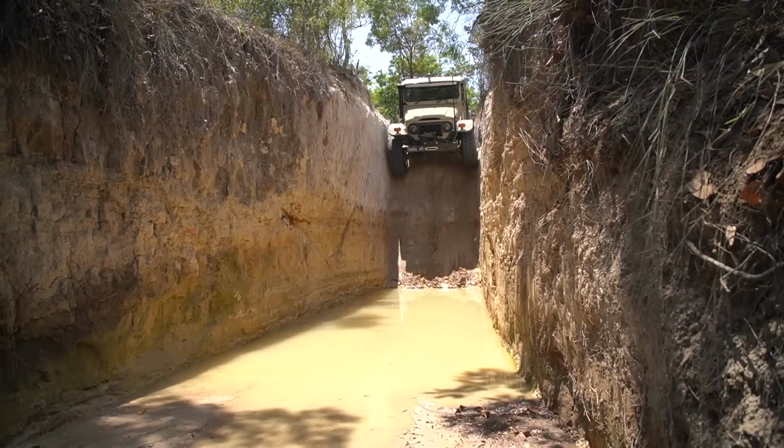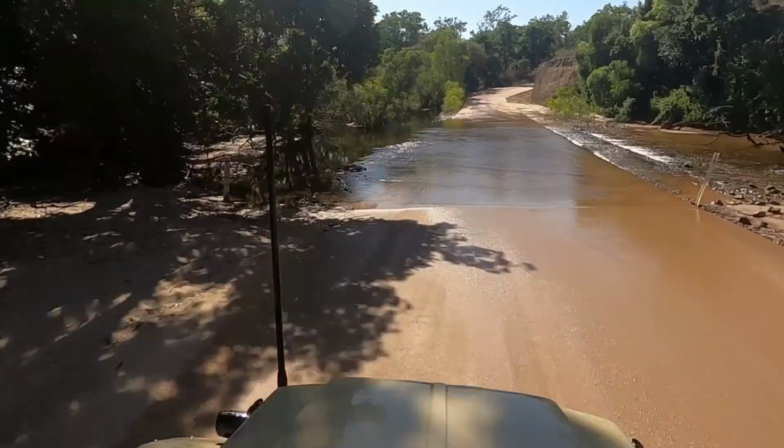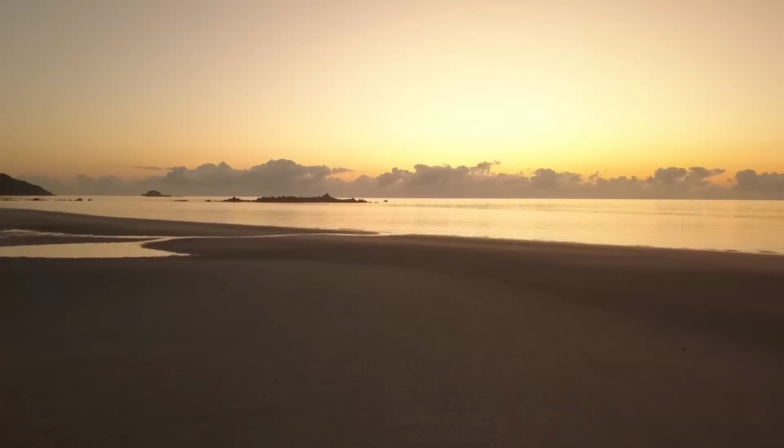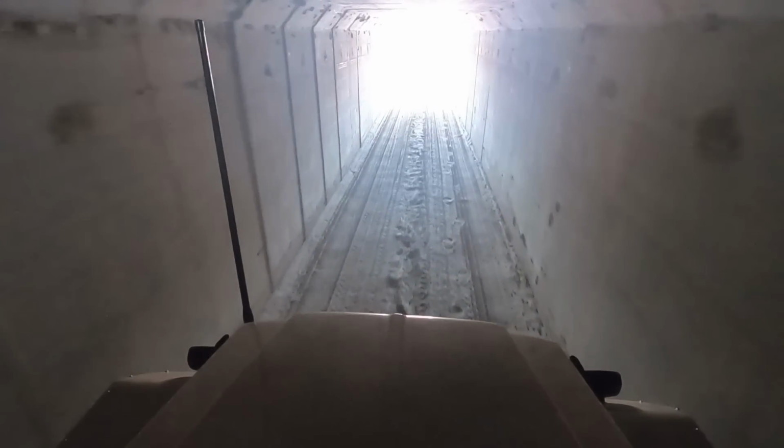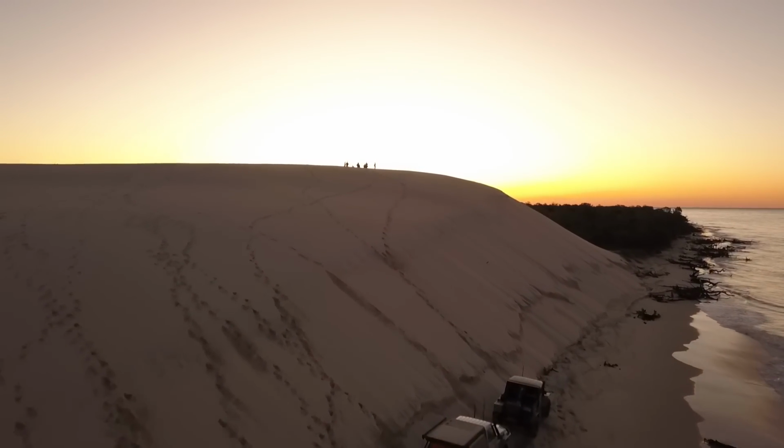We hit a lot of popular four-wheel drive destinations along the way, including the famous Tele track and of course the stunning Fraser Island. If you'd like to see a build recap, check out this time-lapse of my build and you can find that right here. But for now, enjoy Barra Torque to Cape York.